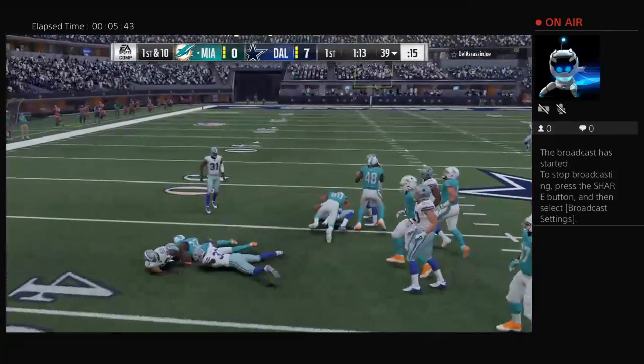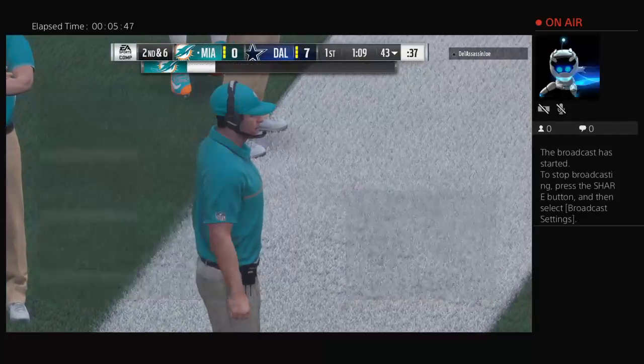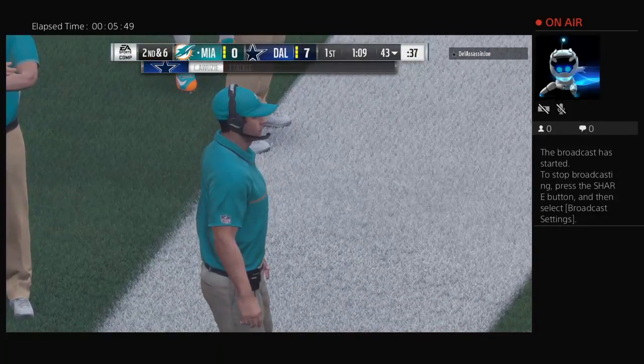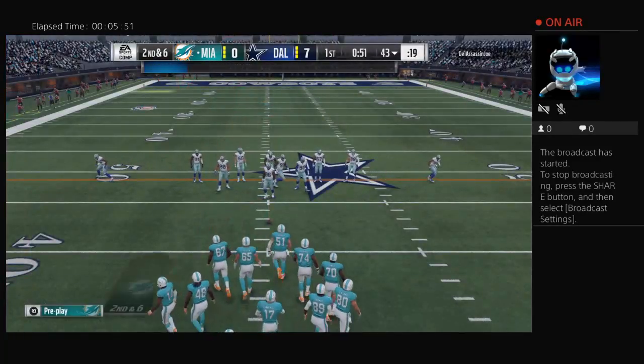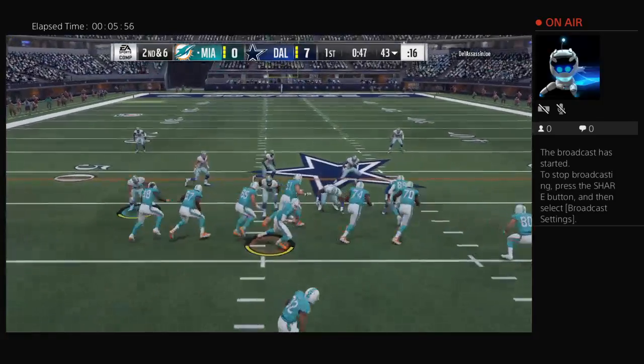Running, it's Drake. And he's across the 40, 3 extra yards to the 43. And give him 4 yards there. It'll be 2nd and 6. We haven't seen much from him running the football here in this first quarter. No, you're right about that. We haven't seen much of him at all so far.